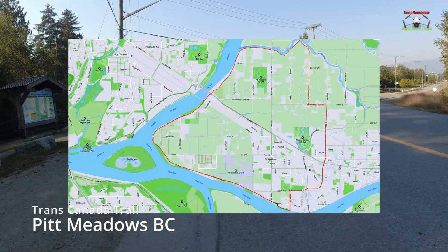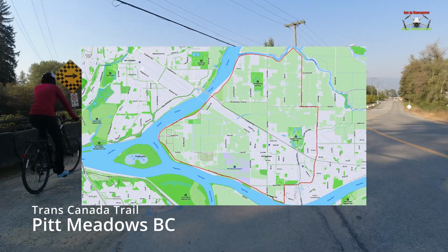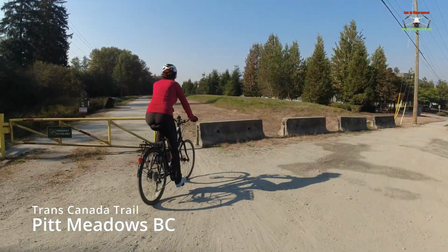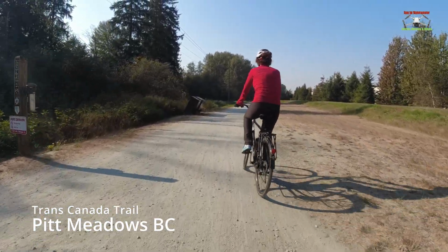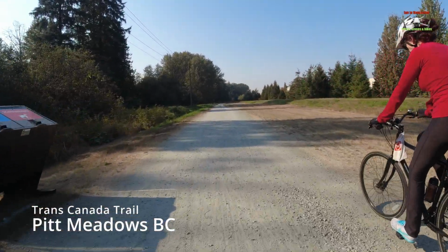Today the lovely Denize and I are out on our bikes in Pitt Meadows. We are taking the Pitt Meadows Trail around the edge of Pitt Meadows, around the Fraser River, around the Pitt River, and then along the Alouette River, and then back into Pitt Meadows.